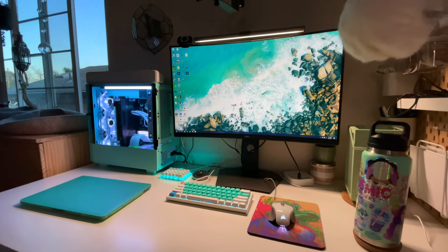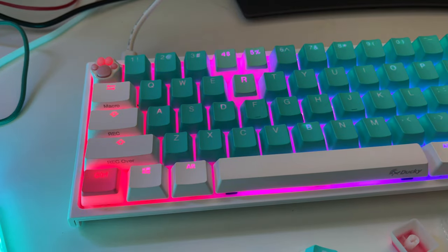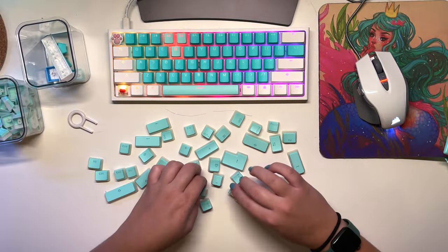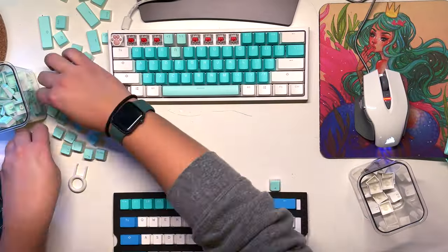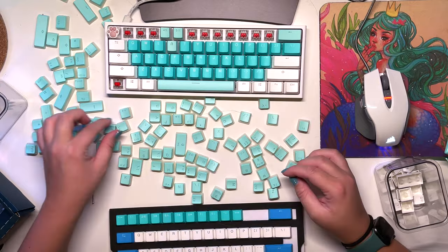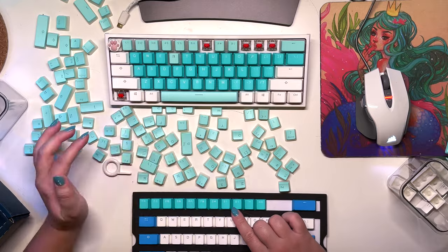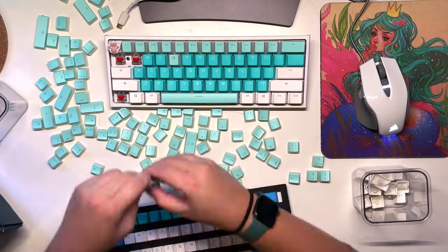So I updated my computer area a little bit more since the computer setup video. I recently also got some new keycaps. They are the same color as my computer case, and they are pudding keycaps, so the sides are a frosted translucent color, which means that the RGB lights underneath show through so much nicer. I'm so happy with how they turned out.